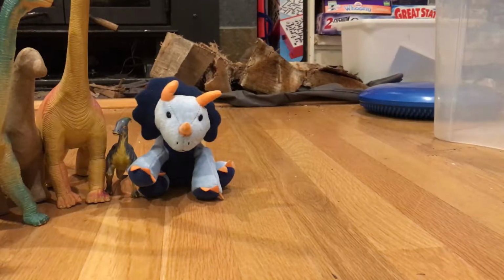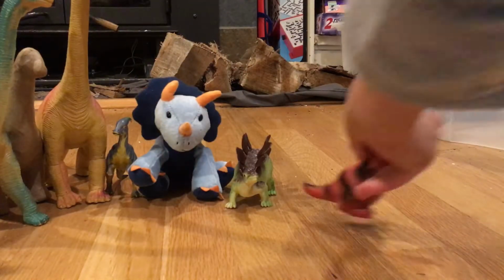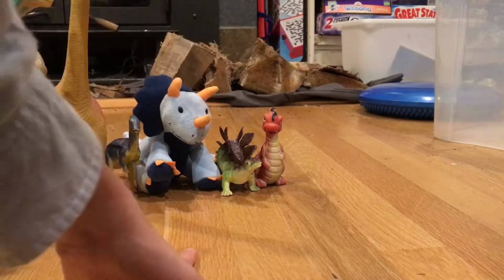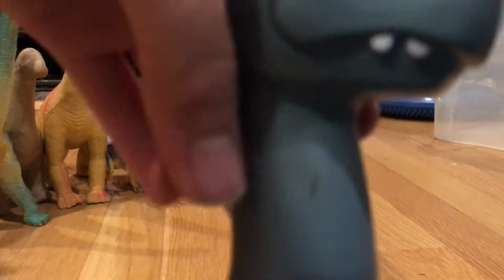This is just impressions. Stegosaurus toy right there. I also got that from Mrs. No, I didn't. I think I actually did. I might have. It's nice. Squishy pterosaur toy right here. Show everything. And then we have this nice baby dinosaur. It looks pretty adorable. So adorable.